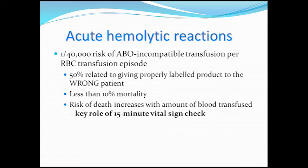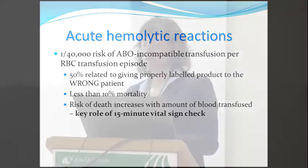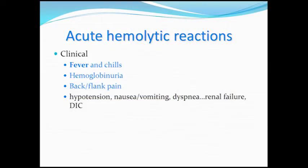Fortunately, it's less than 10% of the time it's fatal, but the longer it's allowed to go on, the worse patients do, which is why that 15-minute vital is so key. Because, I mean, the nurse came in, this lady had gone from stable to clearly something was wrong and it was stopped. So if that had been allowed to go on any longer, that lady might have done way worse. So again, she had, in some ways, a classic presentation: fever, chills, hemoglobinuria, that classic kind of back and flank pain. That's the textbook presentation. If everyone presented like the textbooks, this would all be easy. But other things, like obviously if their vitals crump, nausea and vomiting, shortness of breath, and then it can proceed into renal failure, DIC, and obviously death.